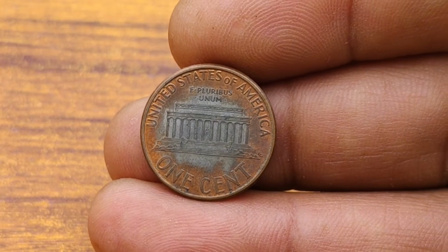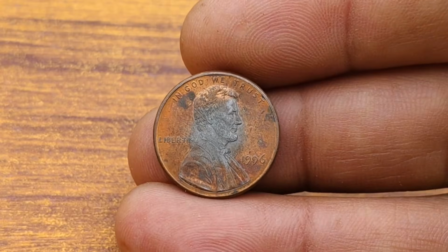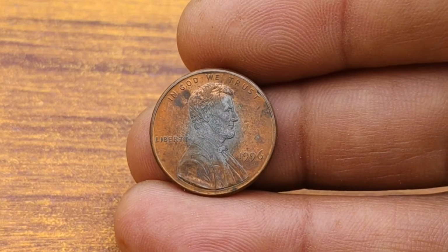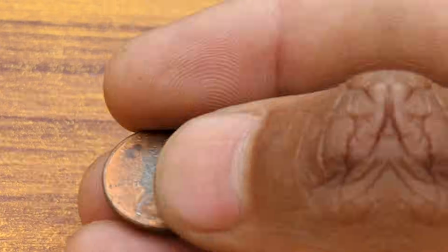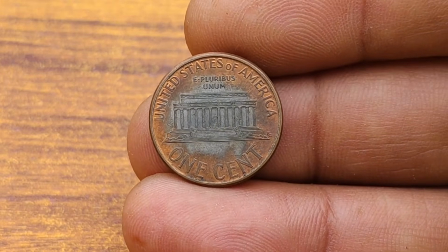Why? Because collectors love coins with unique stories and eye-catching features. Prices can range higher, depending on the buyer's interest. Keep in mind that rarity, demand, and the coin's overall appeal all play a role in determining its market value.